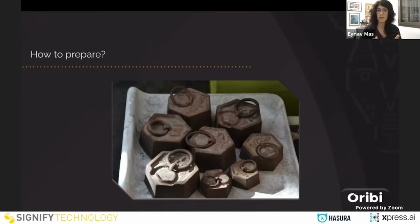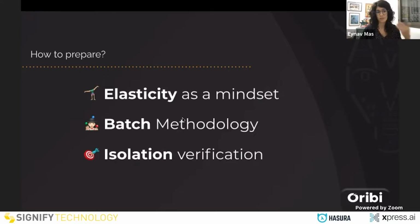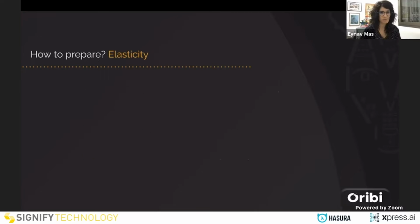I'm going to examine that and explain it more in a bit. There are 3 pillars that can help you plan your system out for scale: elasticity as a mindset, batch methodology, and isolation verification. Let's see each one of them. Elasticity.